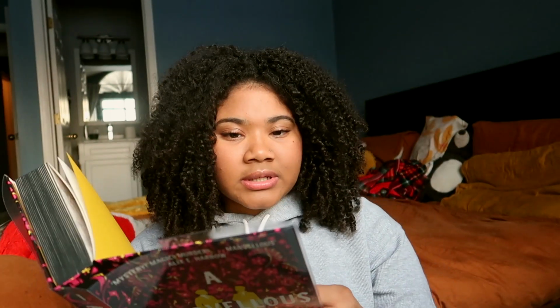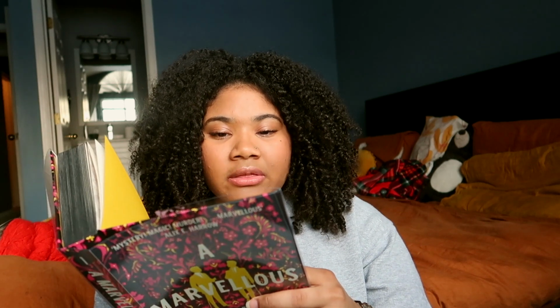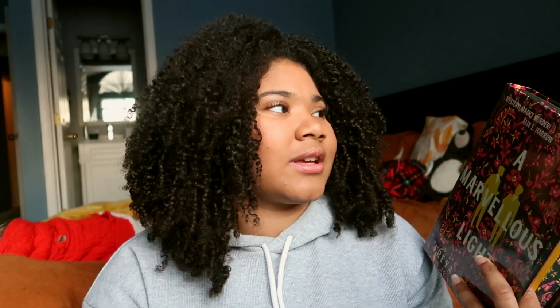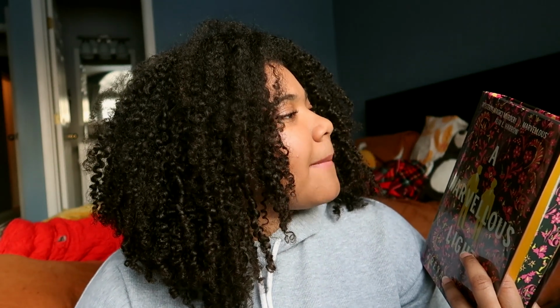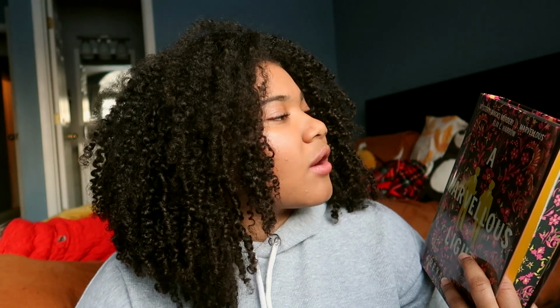A hidden world, a magical conspiracy, a thrilling romance. I hope this is a thrilling romance. Lord, let it be a thrilling romance, because in my goals for 2022, I want to read more fantasy romance. And looking at the cover of this book, I honestly feel like it's fantasy, but we shall see. Mystery, magic, murder, marvelous. It sounds good. I really hope it's fantasy romance.